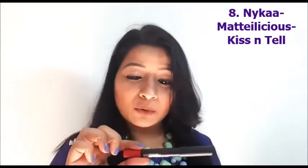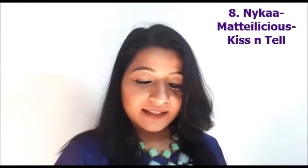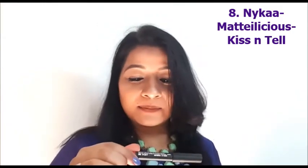The next color that I'm going to swatch is again by Nykaa, from the Mattelicious collection, and the color is Kiss and Tell. It's a beautiful reddish tone, and again the texture is really nice, not too dry on the lips. It has adequate moisture in it so that your lips don't become too dry.